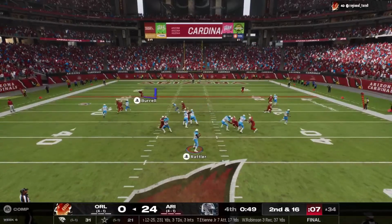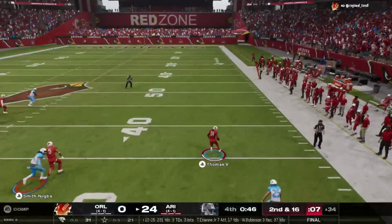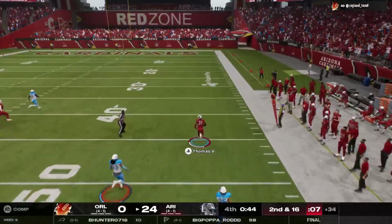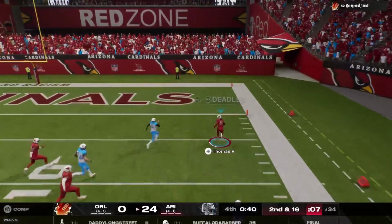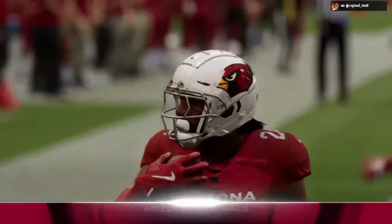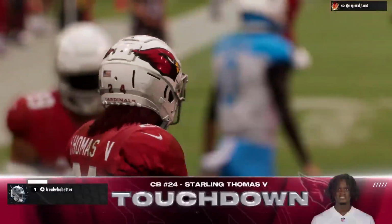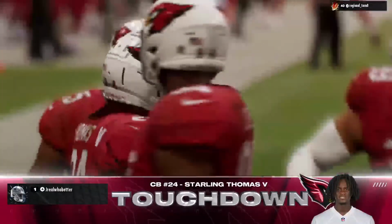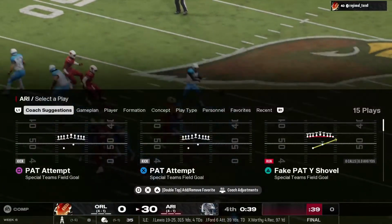Looking to throw, Rattler. Oh, for the 5th time, he is intercepted. And he is going to bring this one back. A DB's dream, a pick six for a touchdown. The defense is having a day. They extend the lead with, Greg, their second pick six of the game.